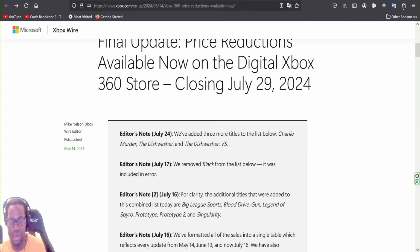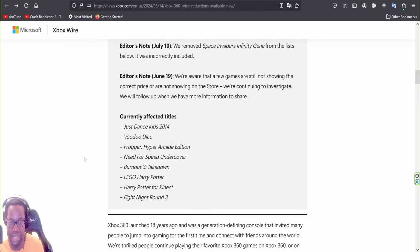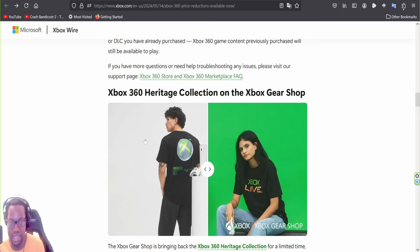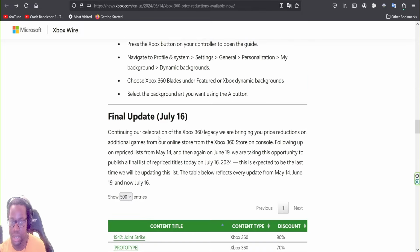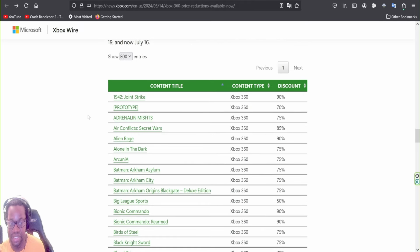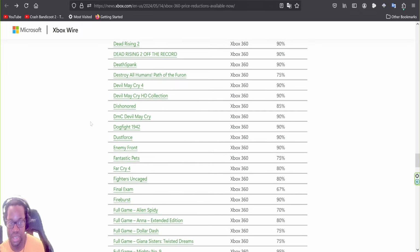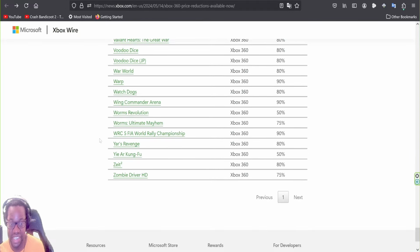Basically it's telling you what's on sale, which games are backwards compatible and which ones are not. And of course you can even go to marketplace.xbox.com, in case you need to check the whole list, which we'll get to very soon. And eventually they've got the Heritage Collection merchandise and all that. And then they'll show you games that are on sale with discounts, which we'll check at some point in the video. And yeah, that kind of stuff.